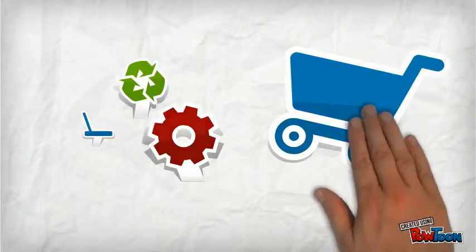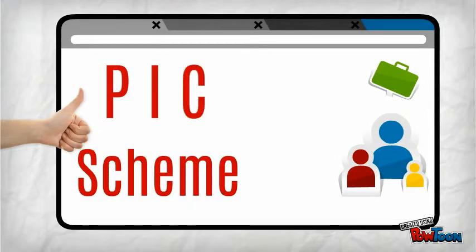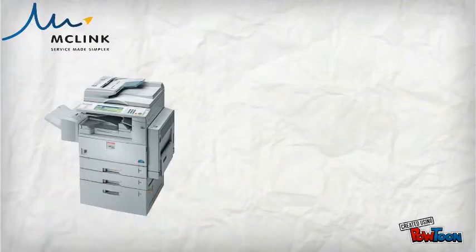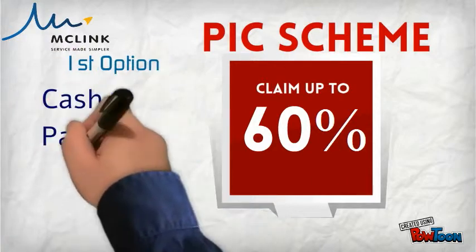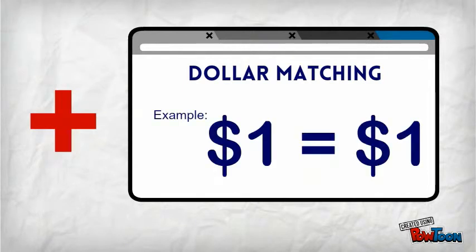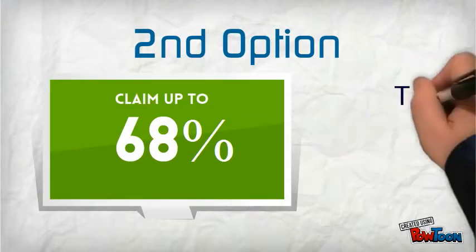In purchasing our products, not only can you benefit from our best solutions and services, but you can also get a subsidy from the government's PIC scheme. But how does it exactly work with McClink? Well, it's just simple. When you acquire our products, the PIC scheme allows you to claim up to 60% of your investment under the cash payout option. Added to that, they offer a dollar-to-dollar matching of your total expenditures, with a maximum of $15,000. You also have the choice to claim up to 68% under the tax deduction option.